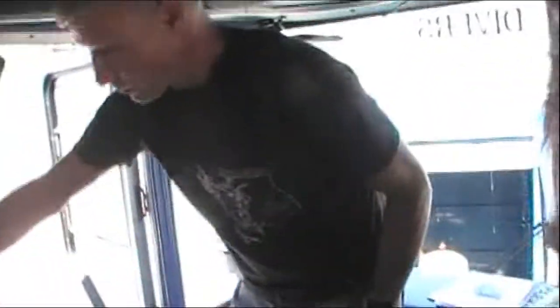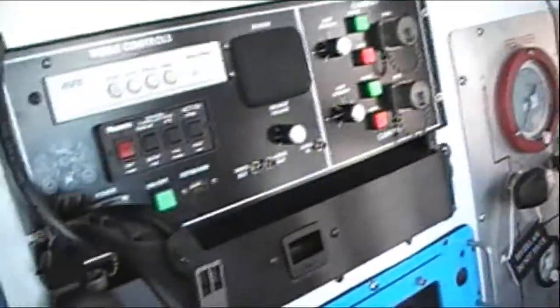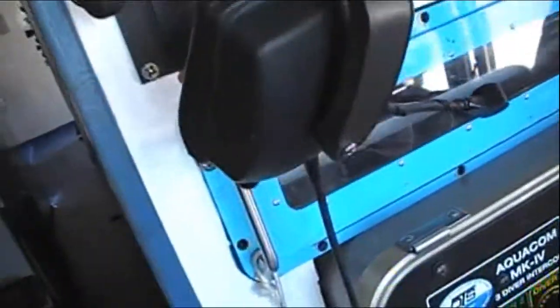Get all kinds of stuff out, we're doing an air show. So this is our assembly. This is our air rack assembly. This is how we actually give air to the divers. Red, green, yellow. This is how we do it. We have controls to where we can give them air. We can switch from primary to secondary in case we have contaminated air.